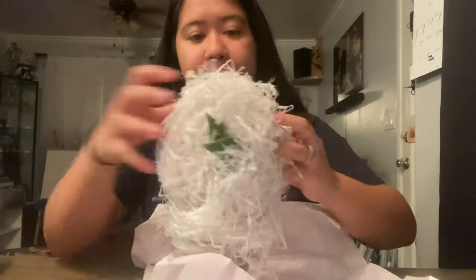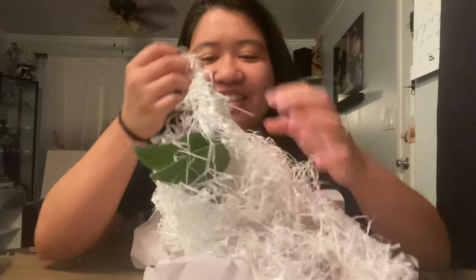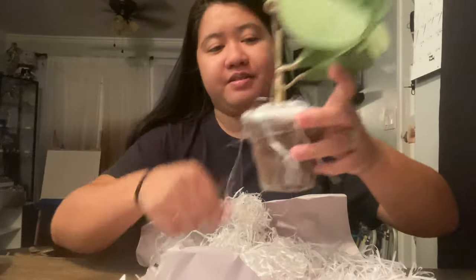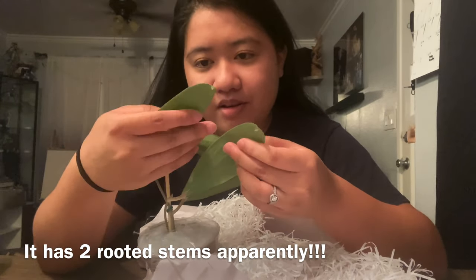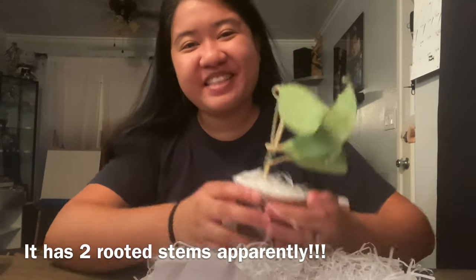Okay, next one. Really good packaging. I think it's between her and Hoya Hao that so far is the best for me. Is it sphagnum moss? It is. That's a lot of sphagnum moss. Happy birthday to me. Happy birthday to me. Oh my gosh. It's so pretty. I love it. Oh my gosh. I love the leaves. Thank you so much.